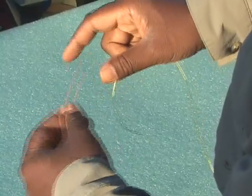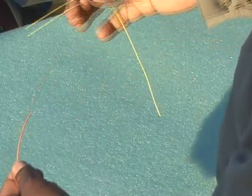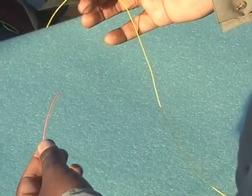Okay, what I'm going to do now is act as though the orange piece of fly line is my leader and the yellow piece of fly line is going to act as my tippet here.